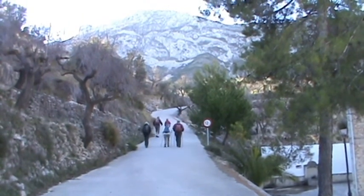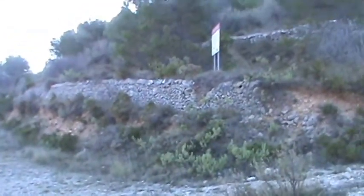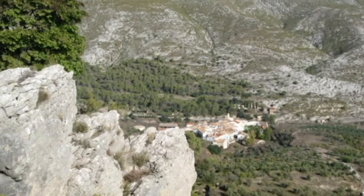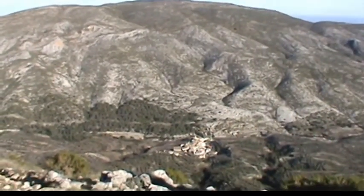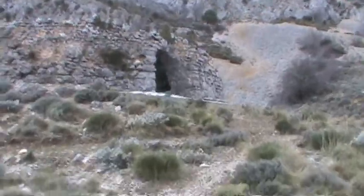This spectacular walk begins with a steep uphill on a concrete track, but we soon leave this for an old mule path which is marked by a blue dot. As we gain altitude, Famorca shrinks and the views expand. We pass several water huts before reaching a splendid old snow well.